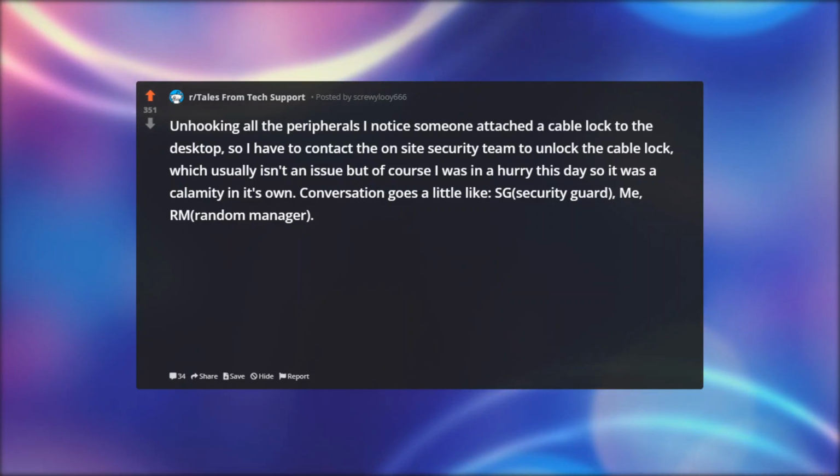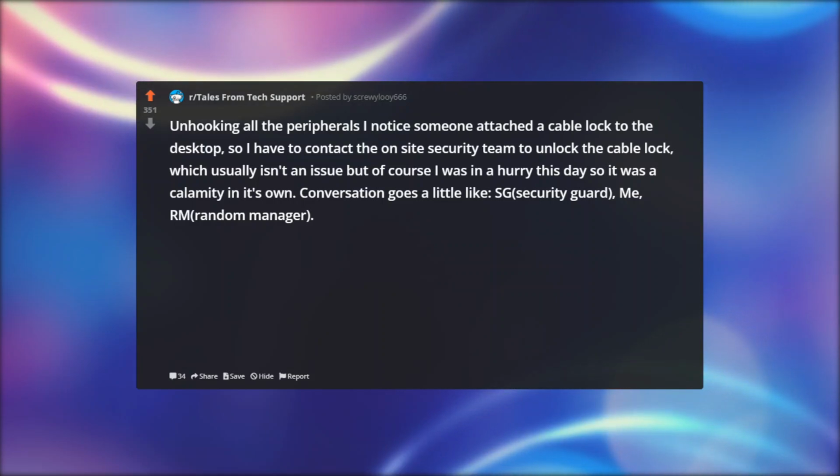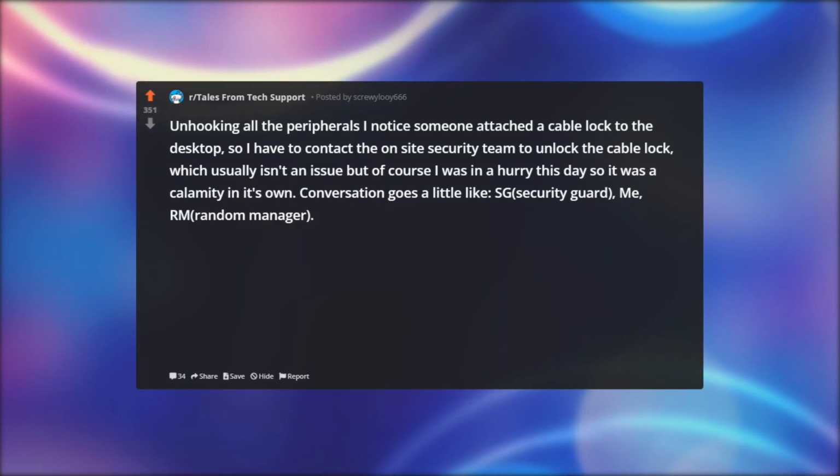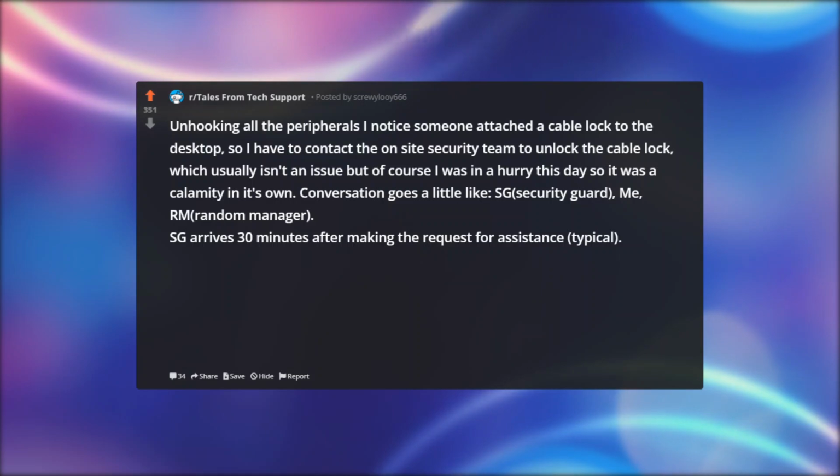on-site security team to unlock the cable lock, which usually isn't an issue, but of course I was in a hurry this day, so it was a calamity in its own. Conversation goes a little like, SG, security guard, me, RM, random manager. SG arrives 30 minutes after making the request for assistance, typical.